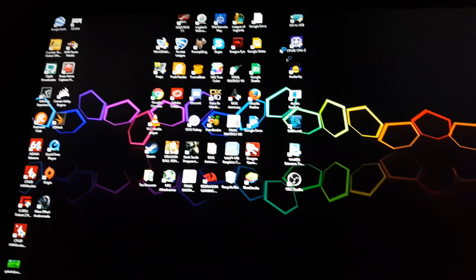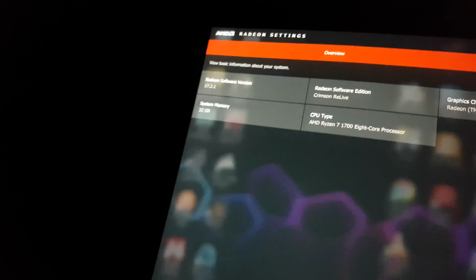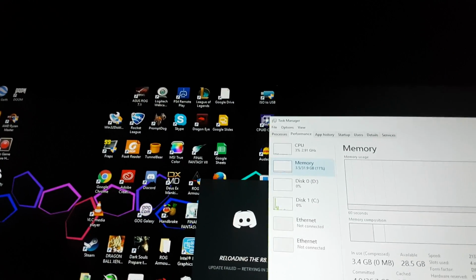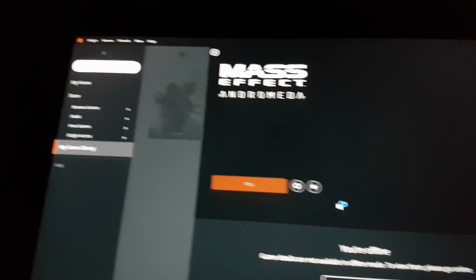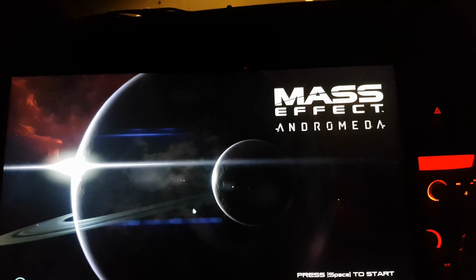So here's my desktop. You can see we're running the RX 480 with the Ryzen 7 1700 processor, 32 gigabytes of RAM, Windows 10. We are officially on the road to Cape Town, and I am running a beast of a machine. Okay, let's open up Mass Effect Andromeda. I know the game works. I just want to make sure that it runs in the car. So the inverter is working. There's a fan going, but it's not too toasty. It's working just fine. Mass Effect Andromeda in the car, 60 FPS at the load screen.